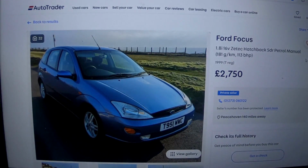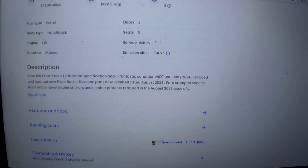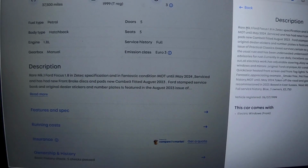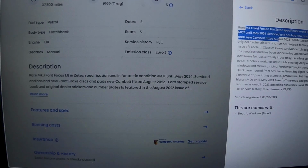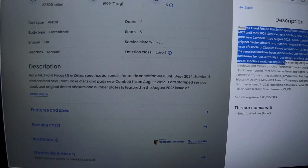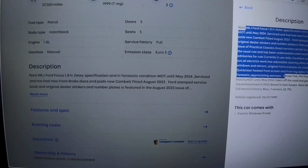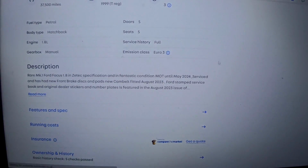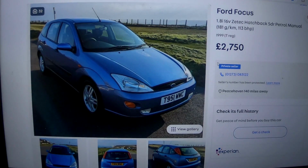Okay, it's a private seller, 2,750. Now this is where private sellers tend to put a bit more detail. Rare 1.8 Zetec specification, front brake, cam belt, front brake discs done 6 months ago. Was featured in August 2023 issue of Practical Classics. Great survivor. Smoke free. Taken off the road and garaged in 2016 and recommissioned in 2023. Oh, Jesus Christ. Somebody needs to buy this thing.